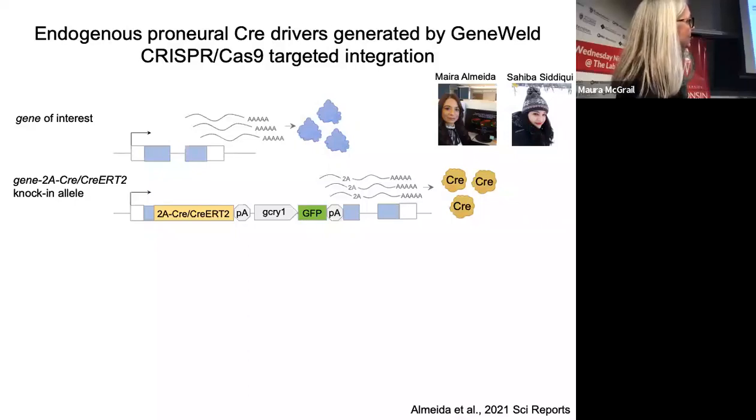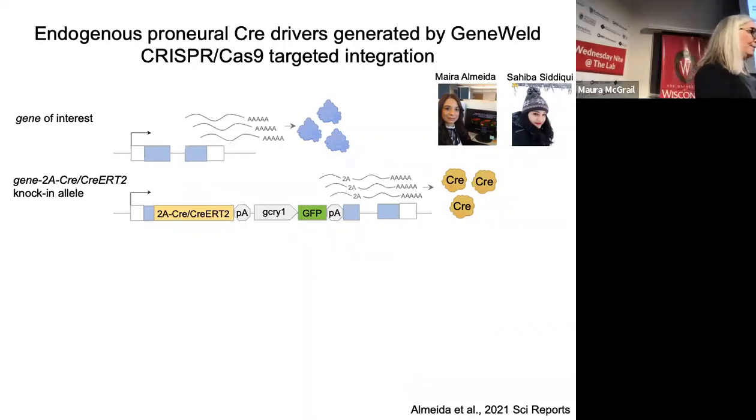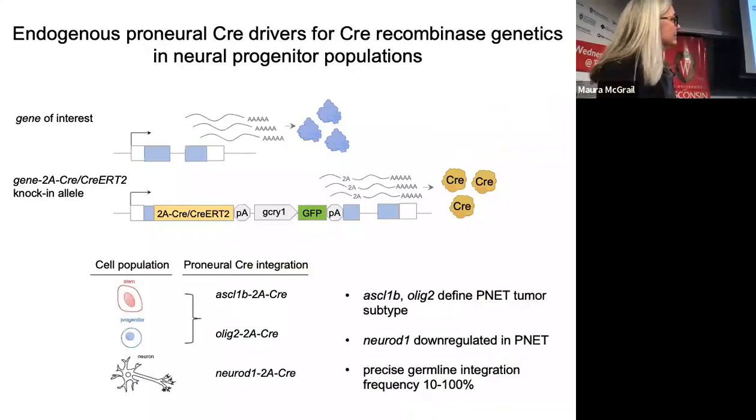And the idea is that we would have a cassette that has a linked secondary marker, lens GFP, and we integrated early in the coding region because at the time we wanted to make sure this cassette would be under the control of the regulatory elements that would drive expression of our gene of interest. Now the cassette is going to be disruptive, it's going to make a mutation. And so after expression, you would only get expression of Cre, but not functional protein. And so we did that.